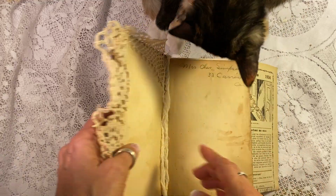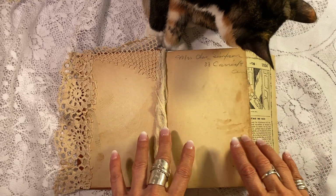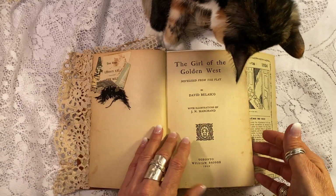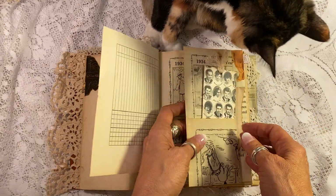And everything in here, every single piece of ephemera, every insert is authentic, antique, and vintage ephemera. I don't use any copies, digitals, purchased items, commercial paper, nothing. It's all my personal collection.